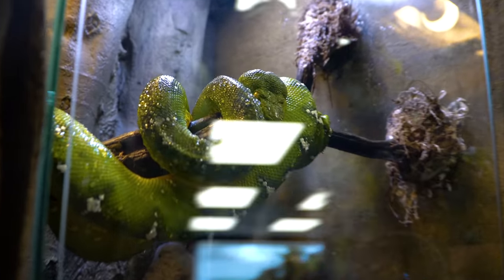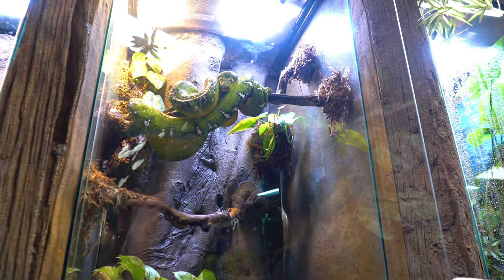Over on this side, we actually have Carl, the emerald tree boa. Wow, look at how beautiful that animal is right there. So this is basically just a northern emerald tree boa, but man, I tell you, and this is an animal that really started my love of reptiles when I was young. So looking at pictures of emerald tree boas just blew me away, and I absolutely love them.